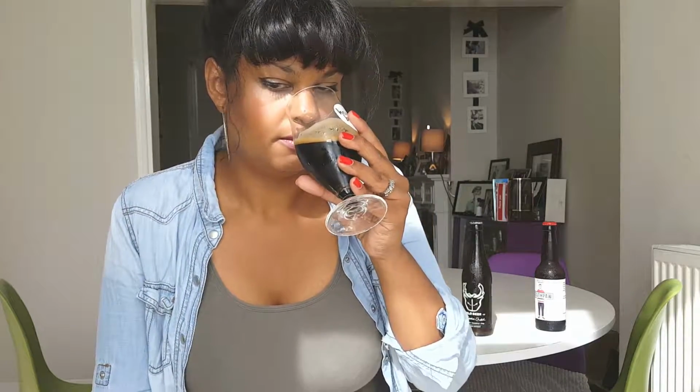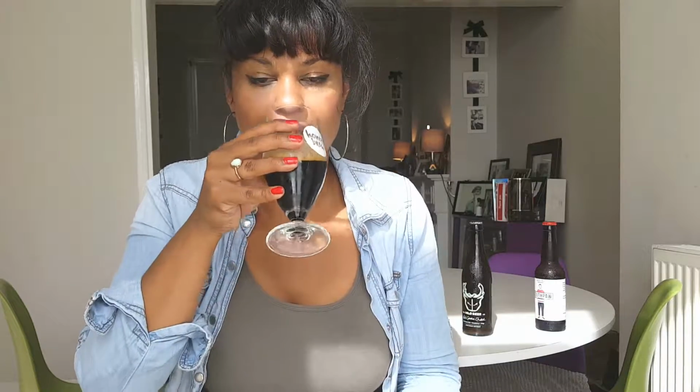Okay, so this one, I kind of know what to expect with a porter, and it smells as I would expect. There's a sweetness, there's a maltiness. That sort of smell, if you've ever gone past a brewery, there used to be one in Wandsworth that used to brew beer, and every time you drove round the roundabout, you'd smell that yeasty, earthy smell, and that's what this smells like.